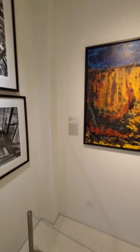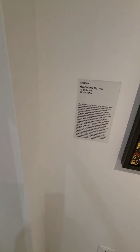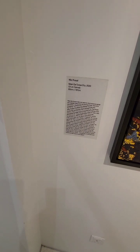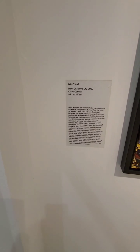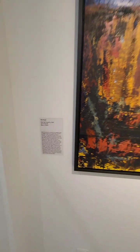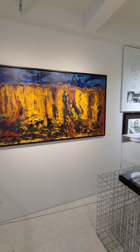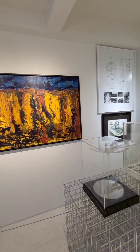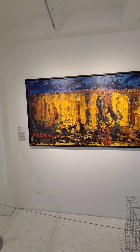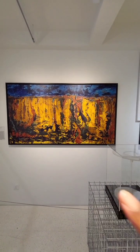And then you have a final piece here. Nick Proud, Mossy War. You can read it for yourself. It's oil on canvas, 93 centimeters by 187 centimeters. Men walking in the shadows. Look, it's all about structure. You don't see it, but when you come close you see it. Walking in the shadows, there's some sort of structure to all that chaos there.